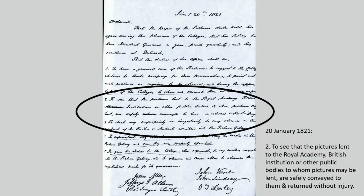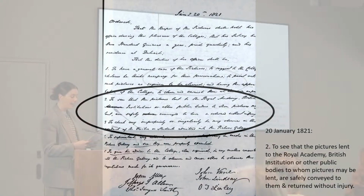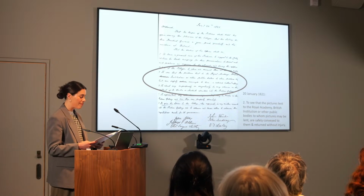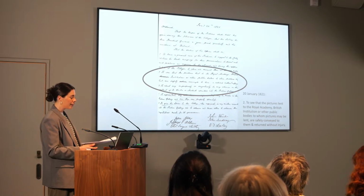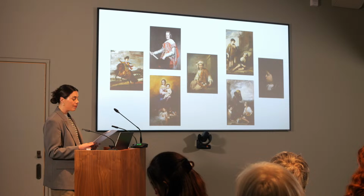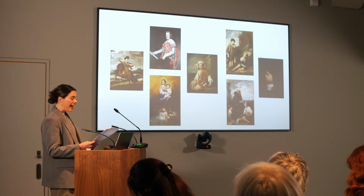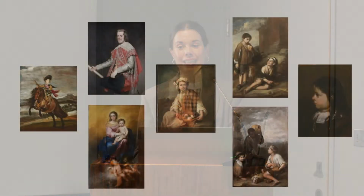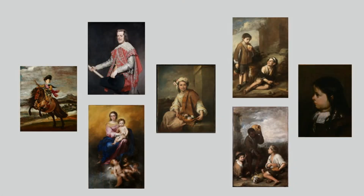The first group of paintings was lent in 1816, and after that, Spanish paintings featured frequently among the works requested by the Royal Academy schools. So we can take a sample of the years between 1829, when Prince Baltasar Carlos was lent, until the middle of the 19th century to map exactly what was being loaned from Dulwich Picture Gallery to the Royal Academy schools in the earliest years of this scheme. And it should be noted here that I'm employing the 19th century attributions for the paintings that the Royal Academy requested.